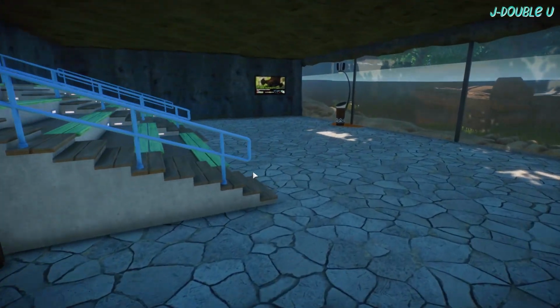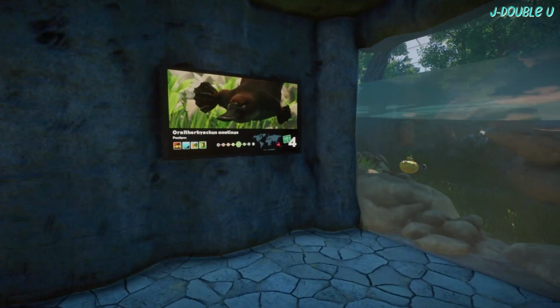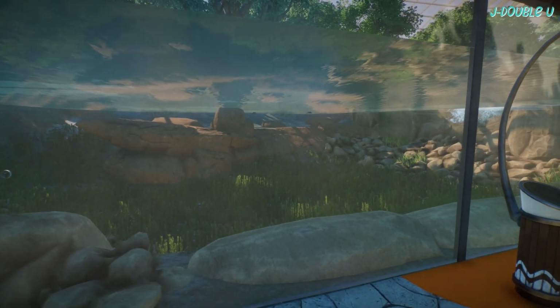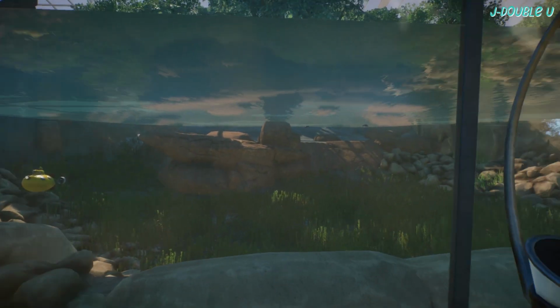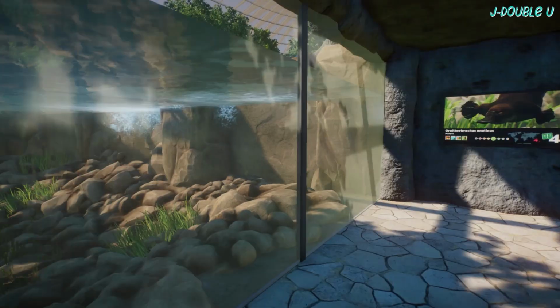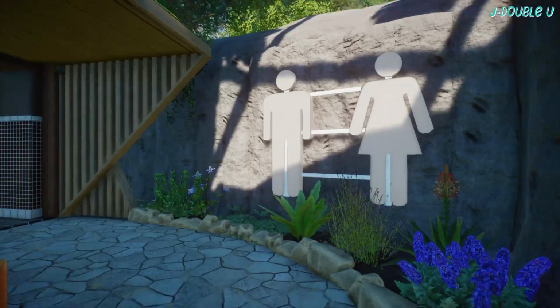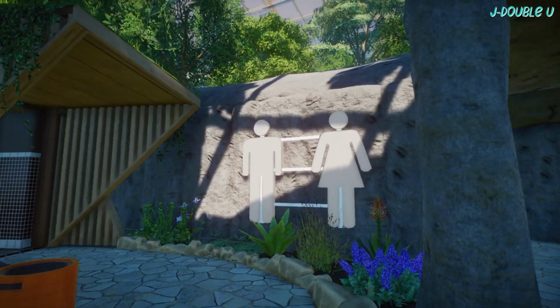This area, absolutely fine. The talks are going to be here. We've got the education up. We've got viewing windows. Visibility is at maximum. Nothing else to say there, really. We've got the toilets hidden in here. Really like how that turned out, actually.